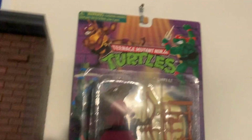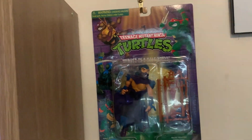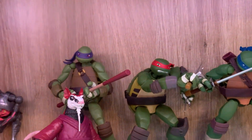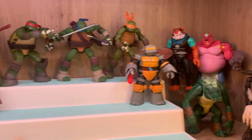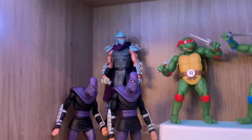And over here, I have the original Splinter, still on card. 10 back. Shredder, Splinter. Here is my Nicktoons Turtles. Back there, it's the Revoltech figures, which I love. And over here, it's the 80s Toon Turtles.